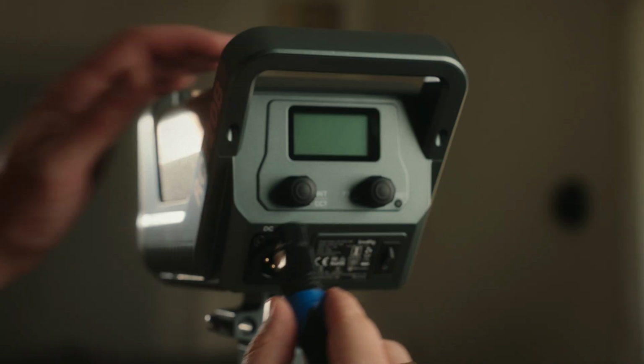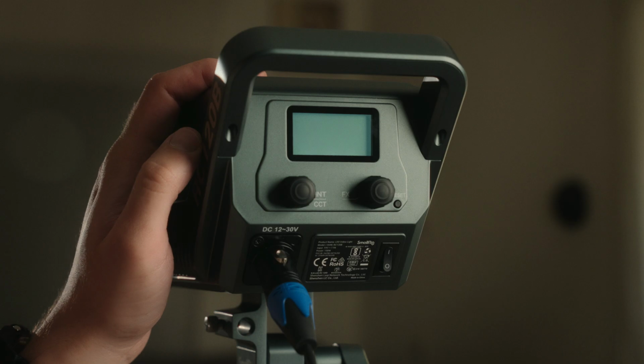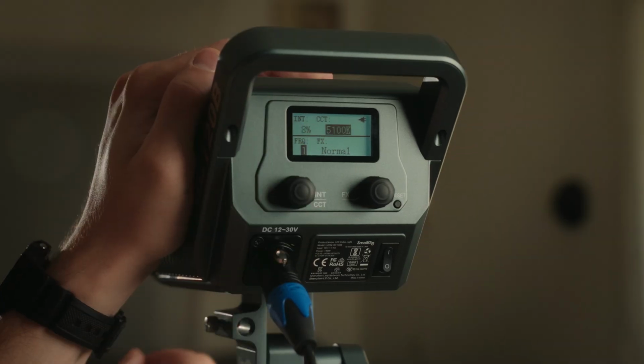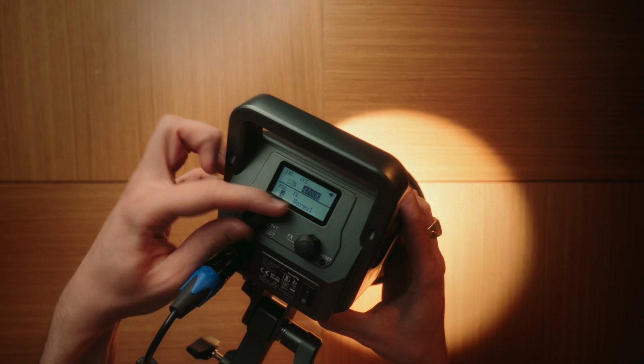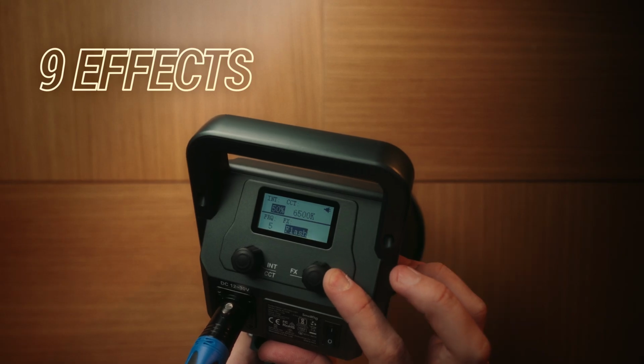So after connecting all the cables, to turn this light on you just need to click on this button, and then by rotating the left knob you can change the power of the light. And if you click it, then the rotation of the knob will change the color temperature from 2700 Kelvin up to 6500 Kelvin. The same concept goes for the right knob, where you can choose from 9 different effects and then also change the speed of the effect.